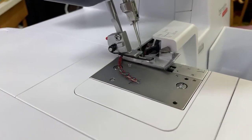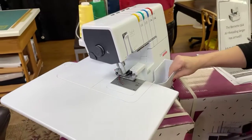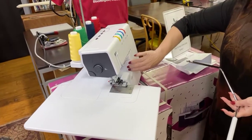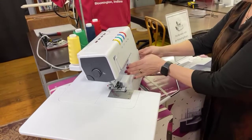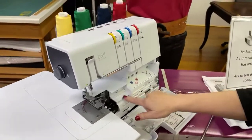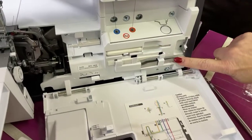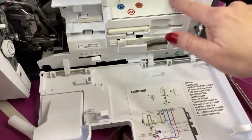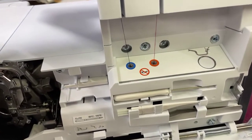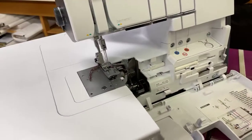It's got the knee lift. It's got the extended table. It's got all the onboard tools, which apparently one needs two hands to be able to show you. So you've got a needle threader. You've got your screw. You've got your cleaning brush, your tweezers. They're all here. This is where you do the air threading, and we have a video on YouTube if you want to look at it, and you'll be able to see all the features of this machine.